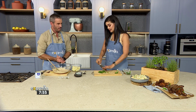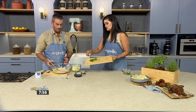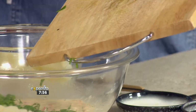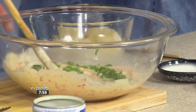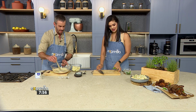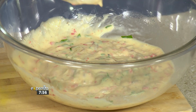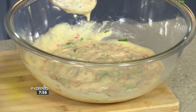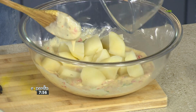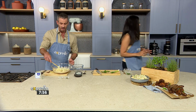And then very last, we're going to add our potatoes. Of course, you don't want to break the potatoes, so you'll just have to be very gentle. I'm adding our spring onion. Just be gentle when you fold in the potatoes. Okay. We will handle with care. We'll finish off with a bit of garnish. Can I pop them in? Go for it. Just make sure it's beautifully coated. I have a feeling we have more sauce than potatoes, but that's nothing wrong.